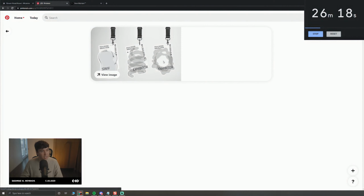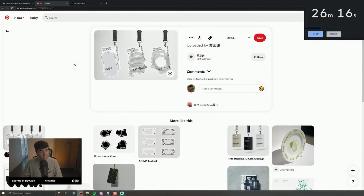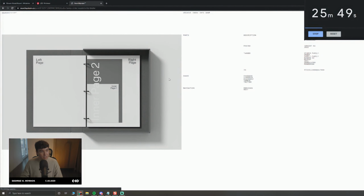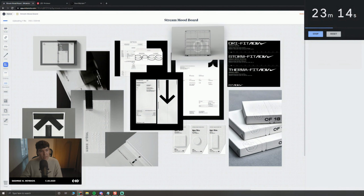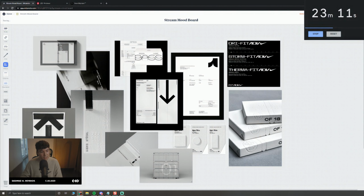I think packaging is a great way to get inspiration because you can find some really weird stuff. This is awesome, so more grayscale. This is like a crate design here. It also has low contrast. So I'm going to throw this one in here just because it's a little bit more unique than just the documents, but it's a clear example of typography.